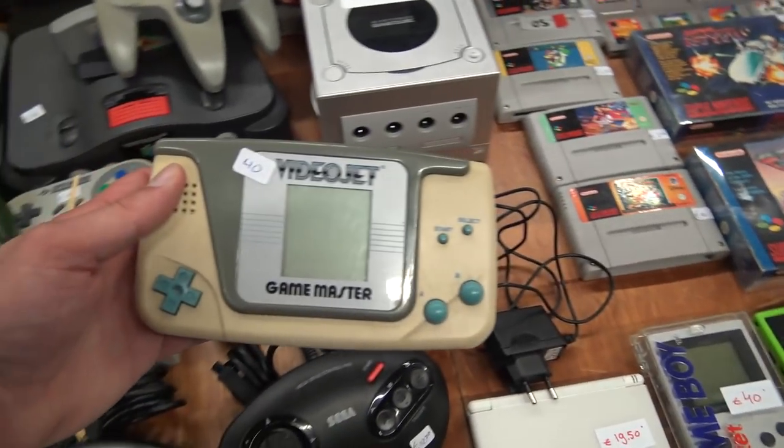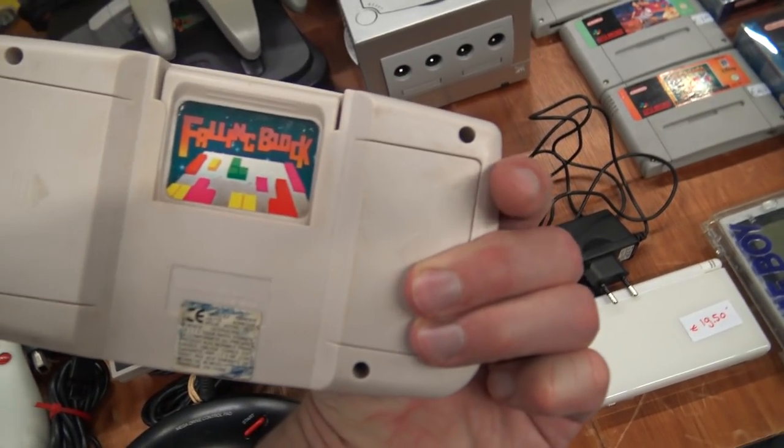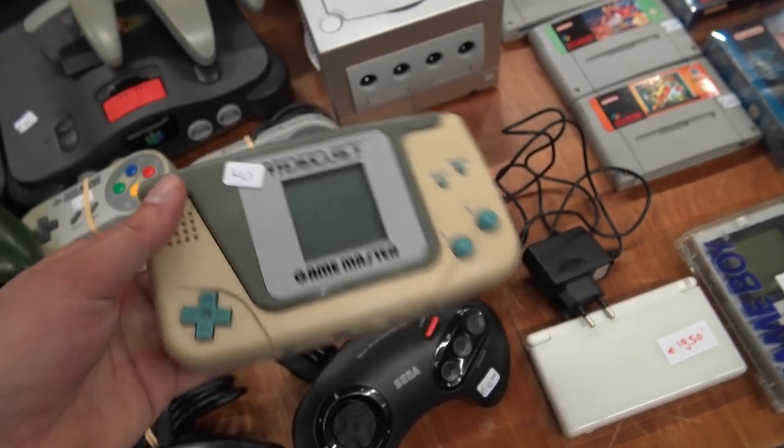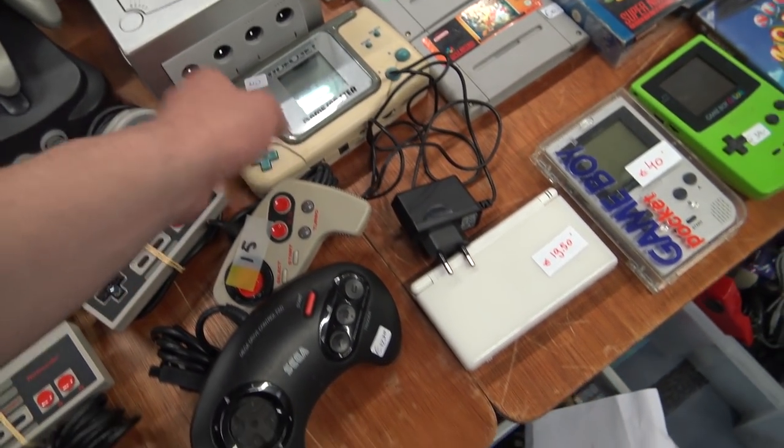That's interesting. The Videojet Game Master. I personally never owned it. It's €40, so I left it there. If I can find it cheap, maybe fun to show on the channel for the handheld collection.